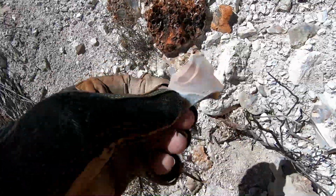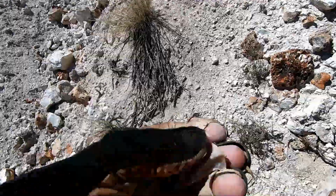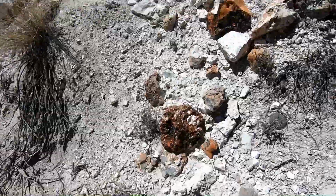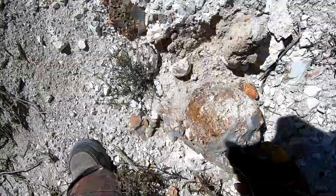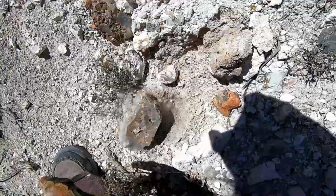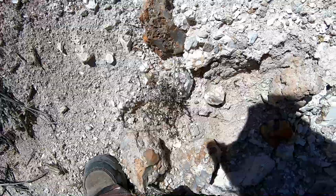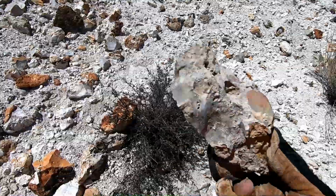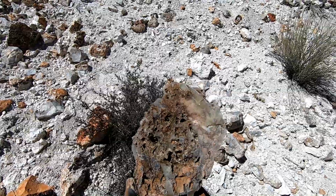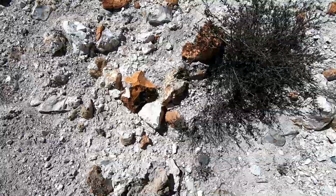Little chip. Little banded chip. Some red in it. That's kind of cool. Probably too small to tumble or do anything with though. There's a neat piece. Oh yeah. Pretty heavy for just a little bit of color. We'll find a better one.